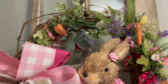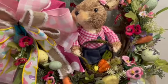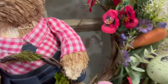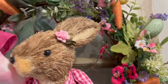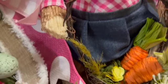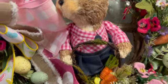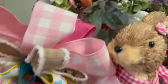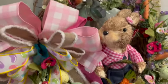And then to complete my vignette, I have this Easter bunny wreath that has carrots that matches to go with the carrots that's on my vignette. And even the bunny's basket has little carrots. And at least the bunny's far enough away from the dachshunds we don't have to worry. But our dachshund just likes to bark at bunnies anyway.